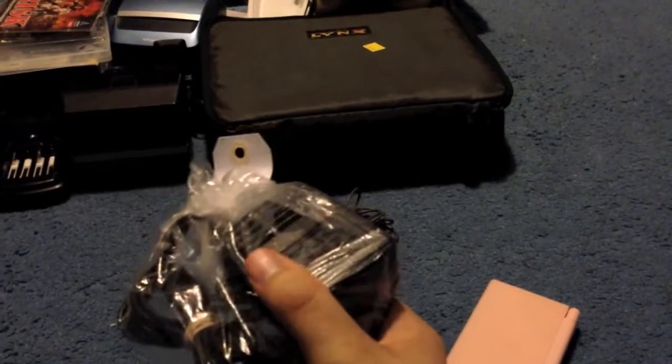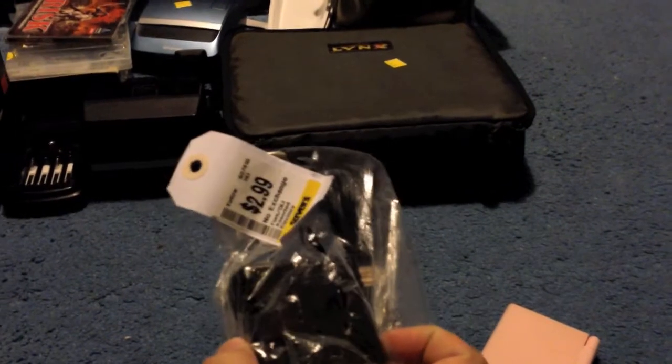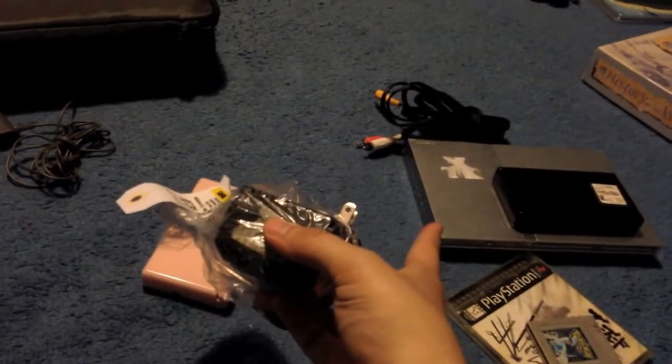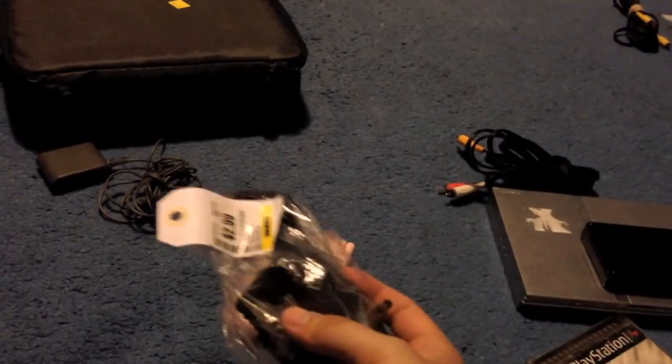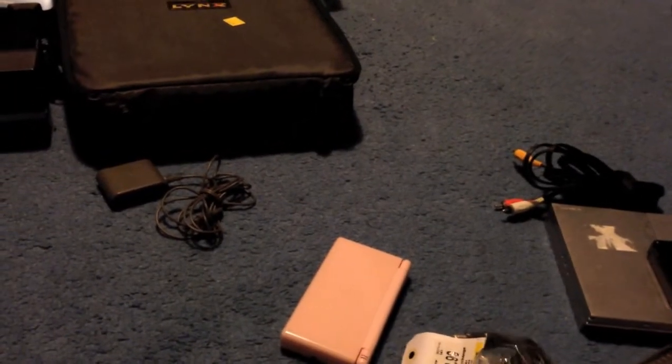And I picked up, can't see it, but a Sega Genesis AC Adaptor, $2.99. A little much, but I think it works with the PS2, so I might just match it with the PS2 if I can't find a proper cord to go with that.